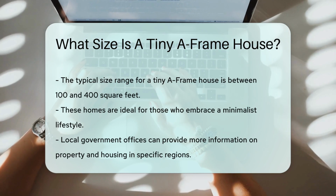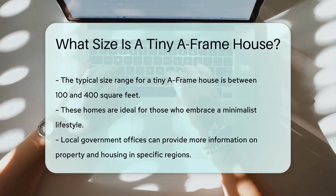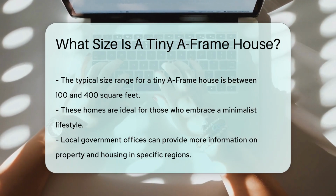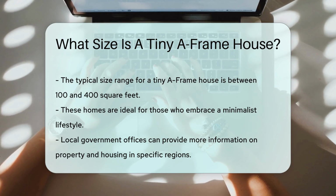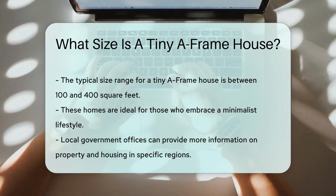Now the answer you've been waiting for. A tiny A-frame house is typically between 100 and 400 square feet. It's a minimalist's dream come true. Want to know more about property and housing specifics in your area? Your local government offices can help.